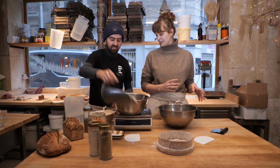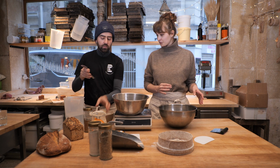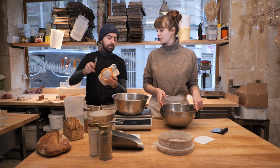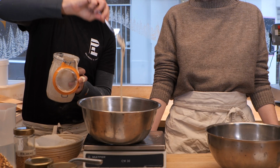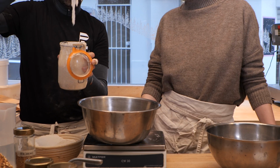Should be good. So then I am gonna put in the 100 grams of sourdough. This is more like 20% of the weight of flour. This is quite stretchy, it's the gluten that makes this texture.